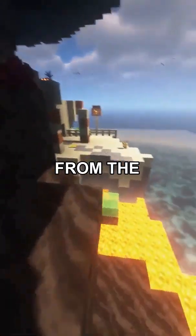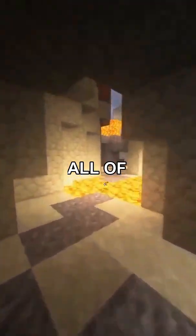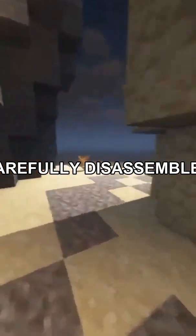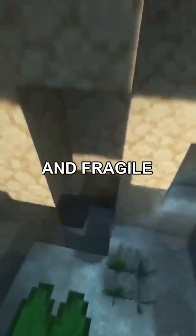As I sat across from the stuffy HR woman, I had an epiphany. I asked, "Can you guarantee that all of my collectibles will be carefully disassembled and packed in those boxes before shipment? I have a lot of rare and fragile items that I would much rather pack myself." Her answer was, "That's out of the question."